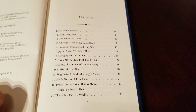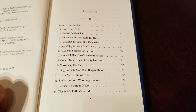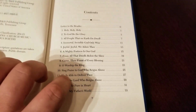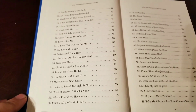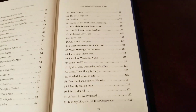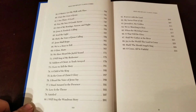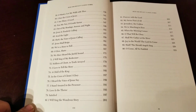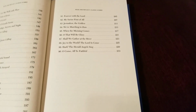Also, you can check out the contents to see if this might be something you'd be interested in. Just pause that, and you can read through all 90 of the hymns. So there's one, and you can pause it again and read those. Let me get it focused. You can pause it again, and then you can pause it again and read those. All right, pause it again and read those. And finally, you can pause it and read the final 10.